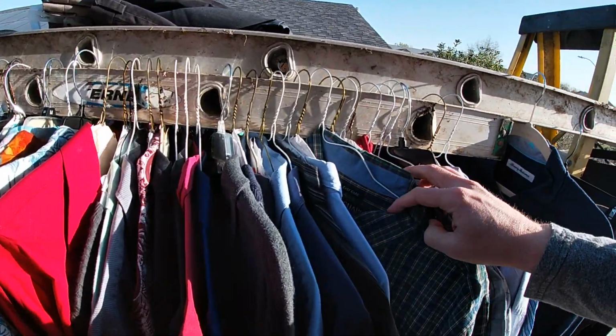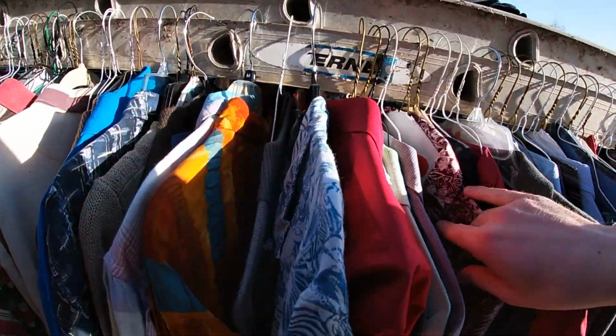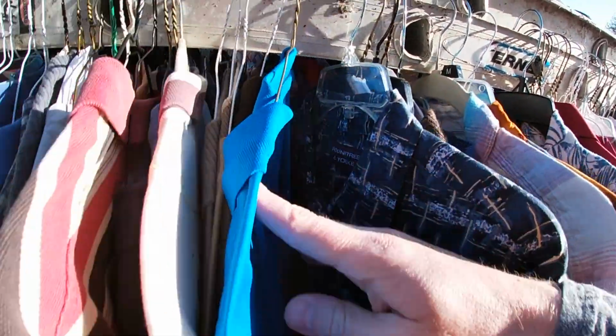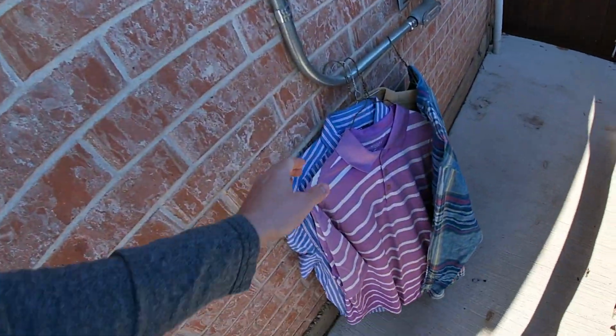Today we have a specialized video on clothing, and specifically brands you should be on the lookout for next time you go out sourcing that you can make a profit off of. You can see here this garage sale had many items on this rack, but I've got a couple things here to the side that I'm going to show you that I picked out.